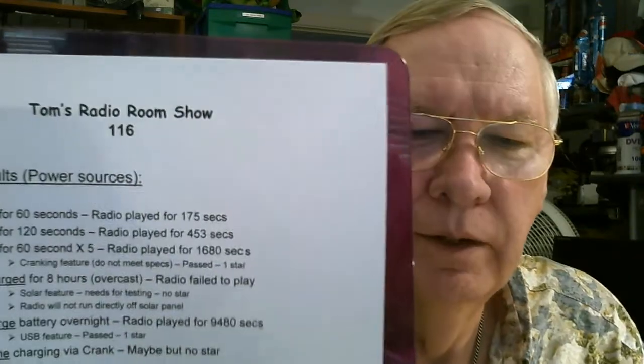I couldn't get the radio to come on. The radio would not play. I would turn it on, I would hear it click, and maybe it was on for a microsecond, and it would shut off. So there was not enough charge in the built-in battery to run the radio after having it outside in the sun, overcast conditions. Just forget it. It ain't going to work.